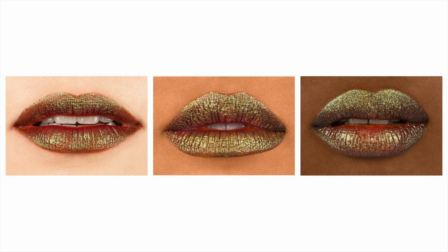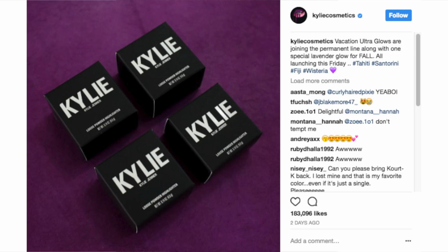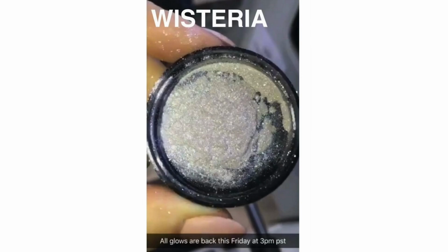I agree. Yay! All right, something from Kylie. She's bringing back her glows. So these were the loose pigments in the pot. There were 3. They were limited edition. They're coming back into the permanent line, so you'll be able to buy them at any time you like. And they're also bringing in a new shade called Lavender Glow for fall. Yeah. So that all launched on Friday.